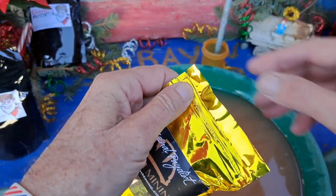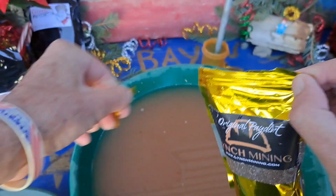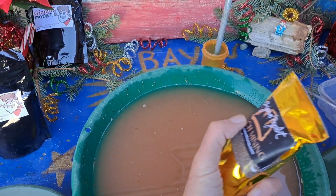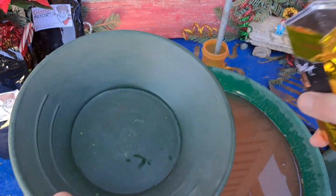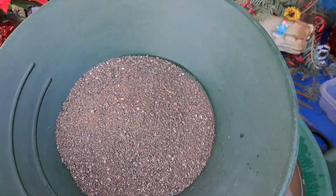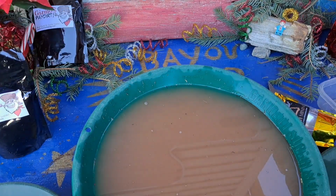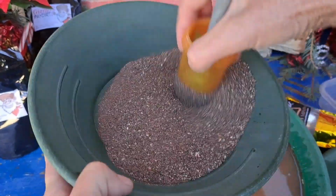All right, for our second bag of the video, I should have cut this one too, huh? Let's see if it'll open up. All right, there we go. Should be about the same dirt as we had in the Gizmo's, except without the gems. This is supposed to be a lot of black sand, 20% black sand in the original bag here.